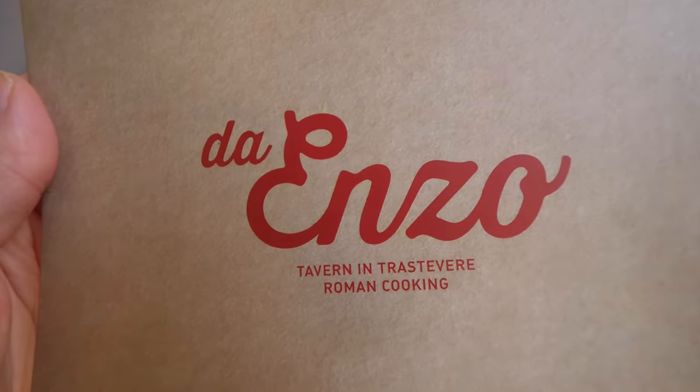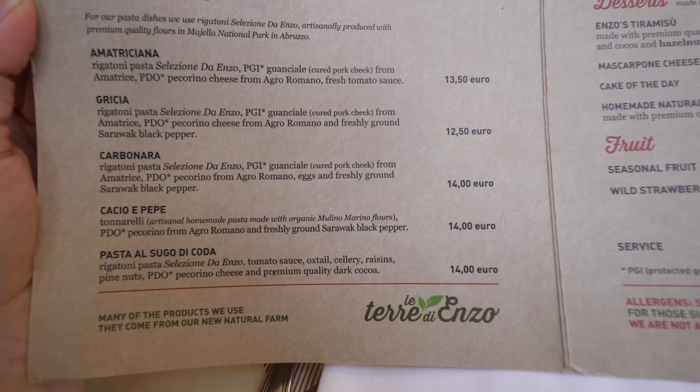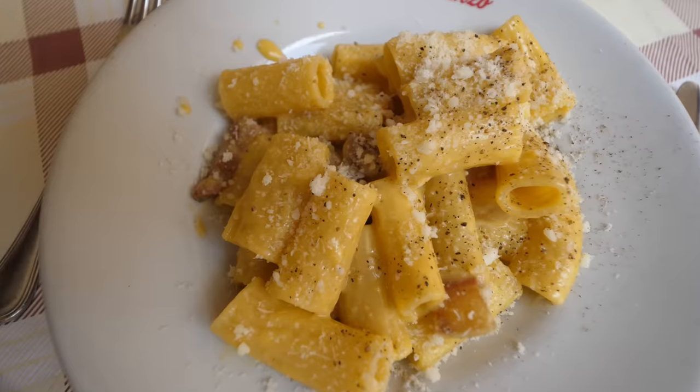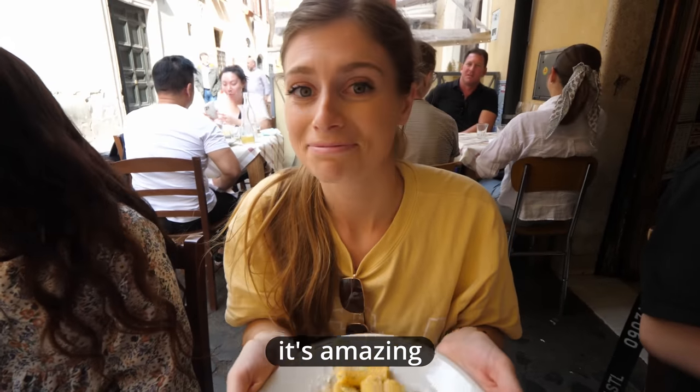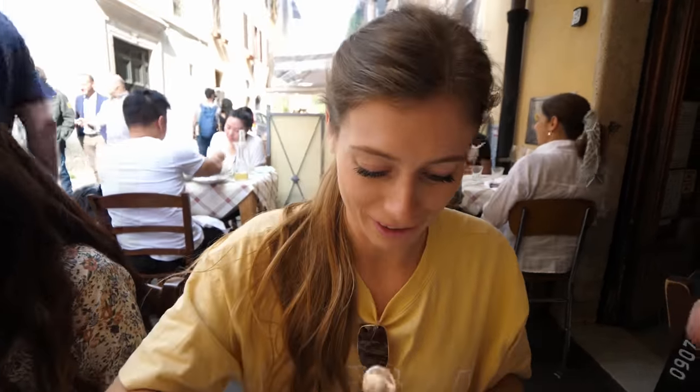Thank you. Gracias. You guys, from what I've read from reviews, this is the best place in Rome to come if you want carbonara, and it looks so good. How was it? It's amazing. She said it's amazing. Here we go.